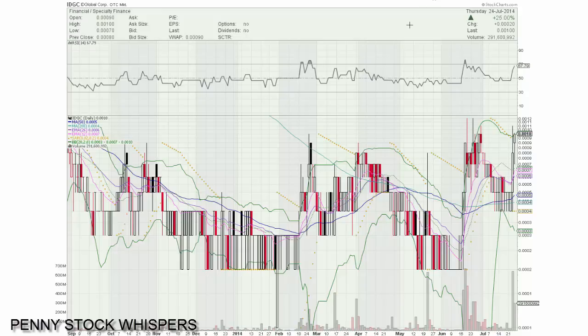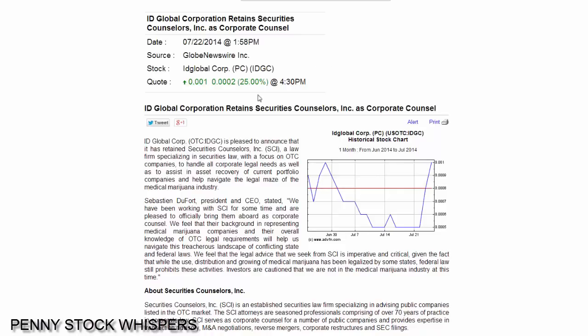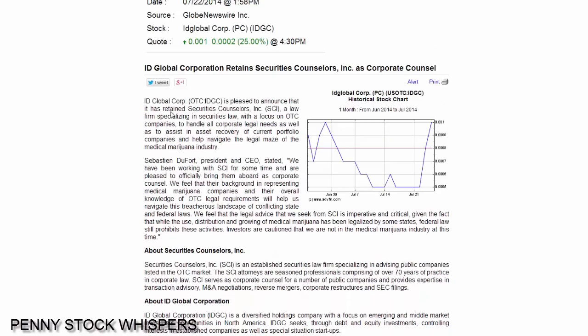IDGC is looking really good on the charts. We have some pretty exciting developments occurring right now. There have been a lot of recent news articles, and I wanted to go over those real quick with you. There was this one about the corporation. They retained their securities counselors as their corporate counsel. You can take a look at this on their website or over on this domain as well.